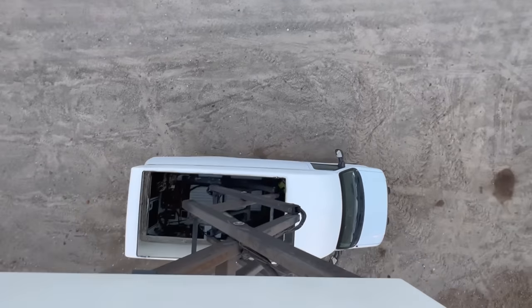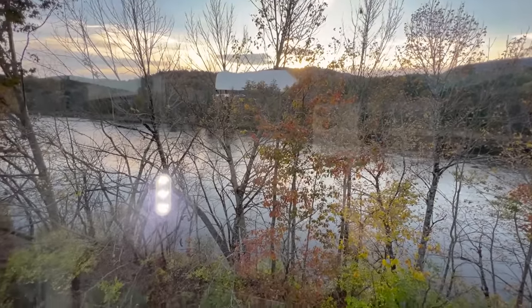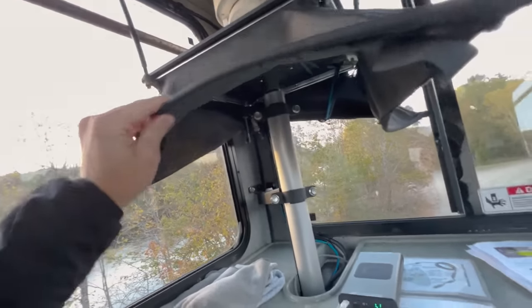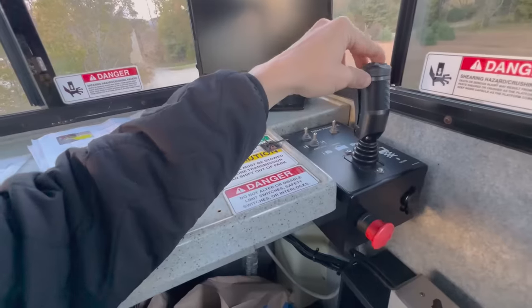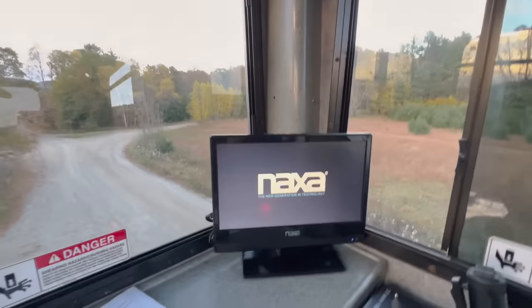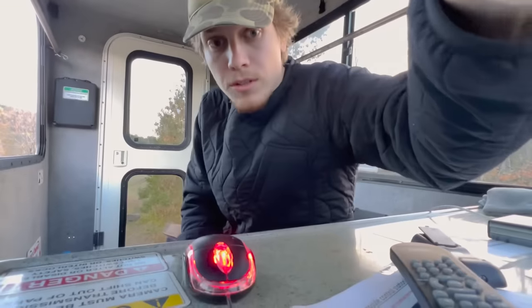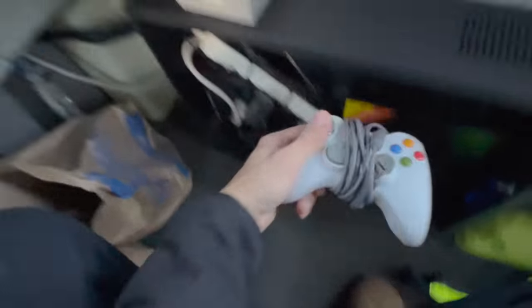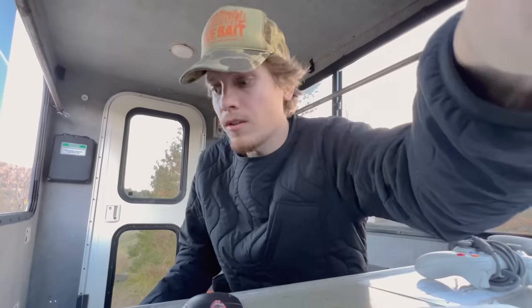All right. So there's the van. It's got a giant open cavity in it. And we're riverside camping tonight in the Adirondacks. So this thing is equipped with an infrared camera, like I just said. There it is right there. It's a camera monitoring system. There you go. We got video surveillance of the outside with audio. Got a full-blown security system in this thing. Apparently they use an old Xbox 360 controller to hook up to the camera and zoom in and stuff. So, well, before we go to bed, I might mess around a little more with that.